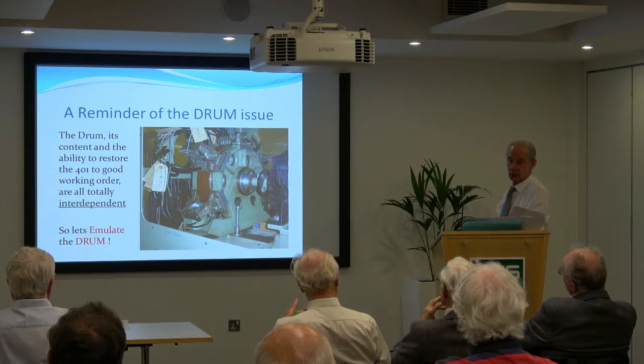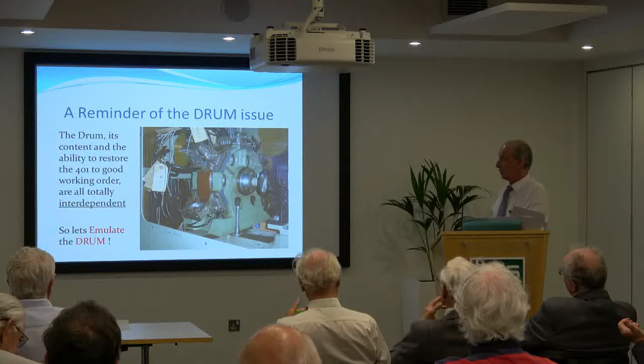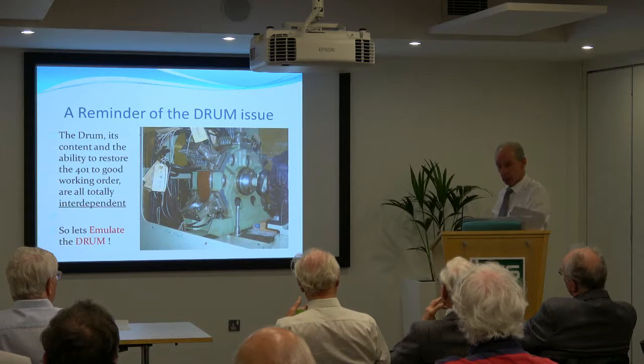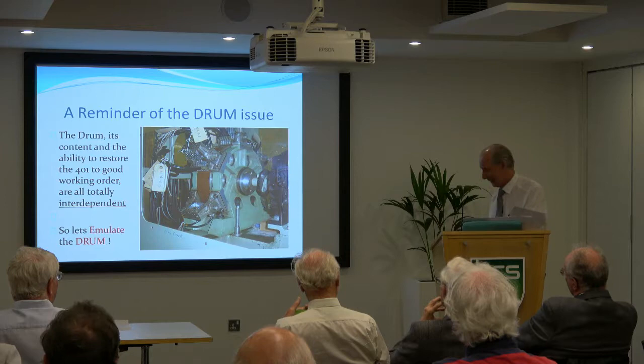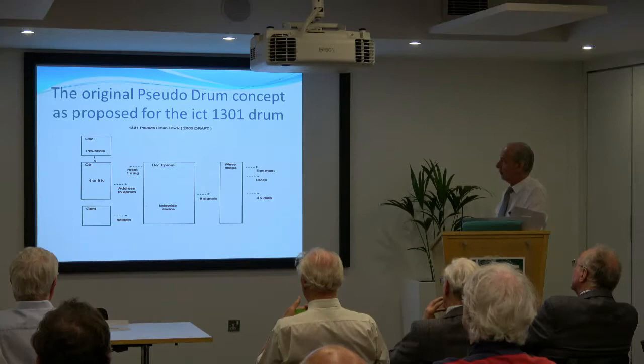We had actually done this before in another project. Everything on that drum was totally independent, so the idea was to take the drum away and replace it with a pseudo drum, an emulated drum. Something which again has been done by the society in the form of Delwin and emulated disk drives. So in the tradition of the CCS, we had actually used this technique on the 1300. We only used it for about a month, but it actually solved the problem.